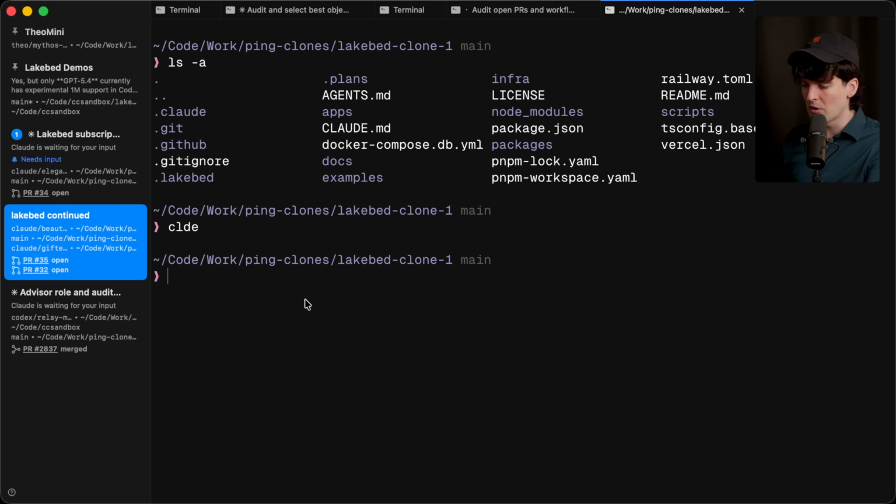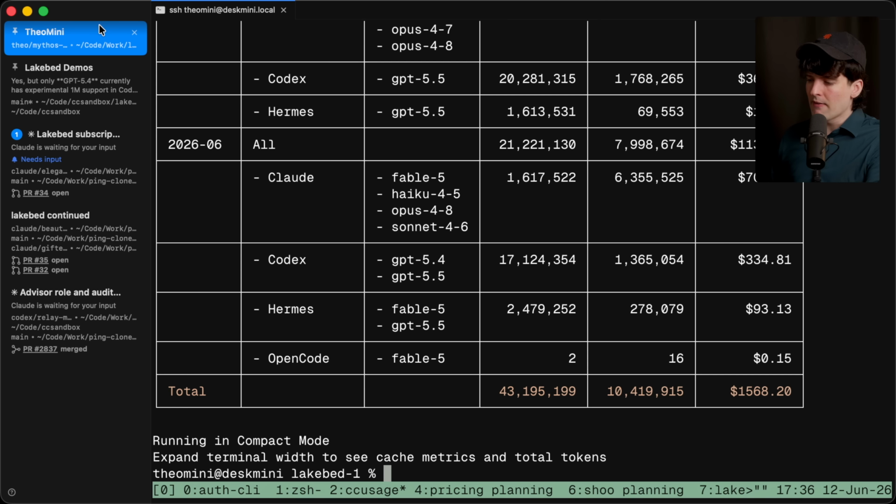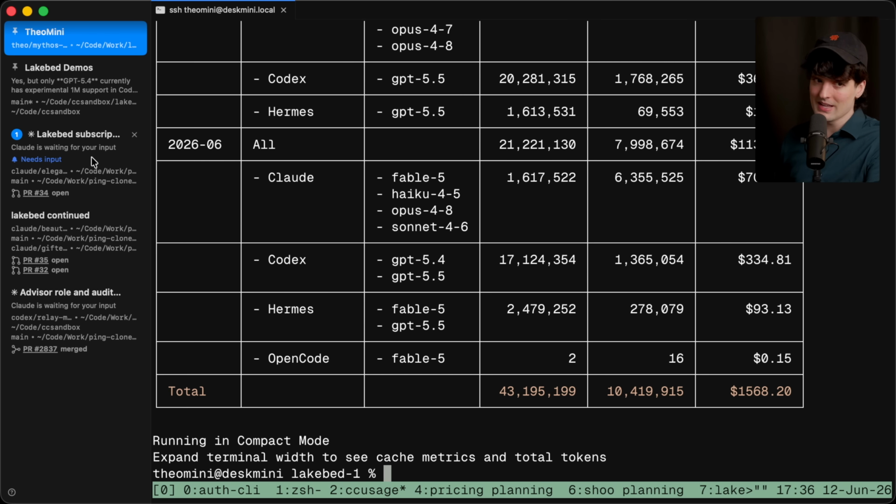That's because I'm using the full screen mode or the flickerless renderer. I found it pretty good. I would recommend switching to it if you're okay with not having a traditional scroll buffer. It does get a little annoying when you're SSHing with tmux, but I just told my agent to go figure that out and fix it. And now I have fully working scroll in tmux over SSH, which has been a lifesaver.